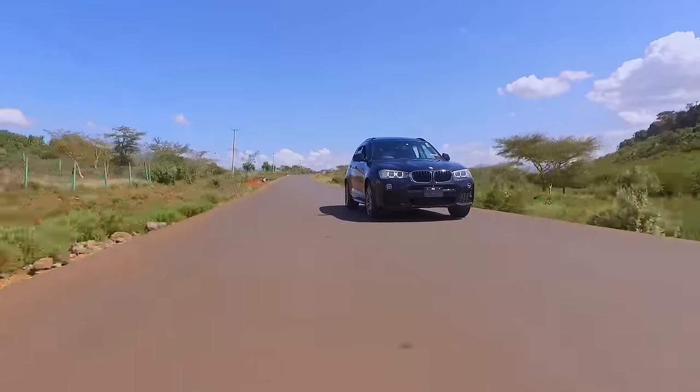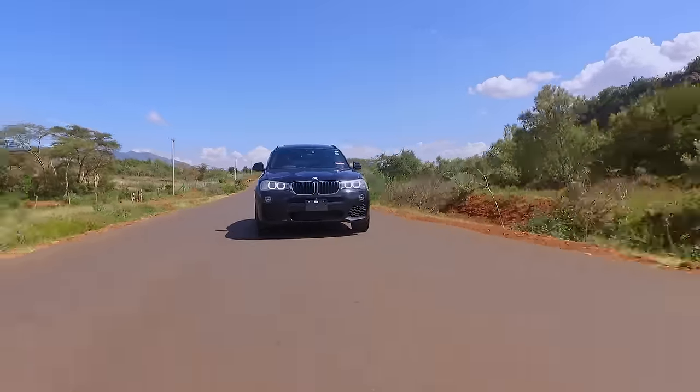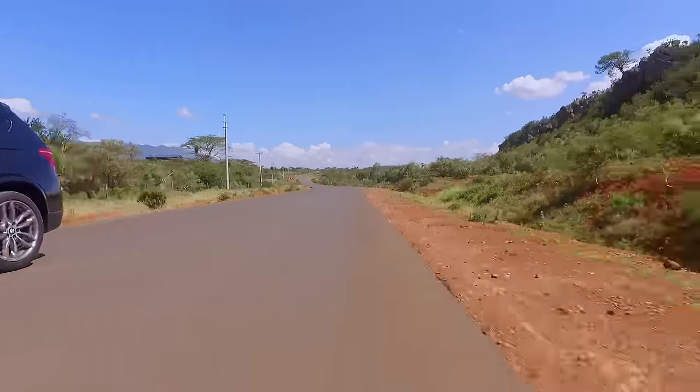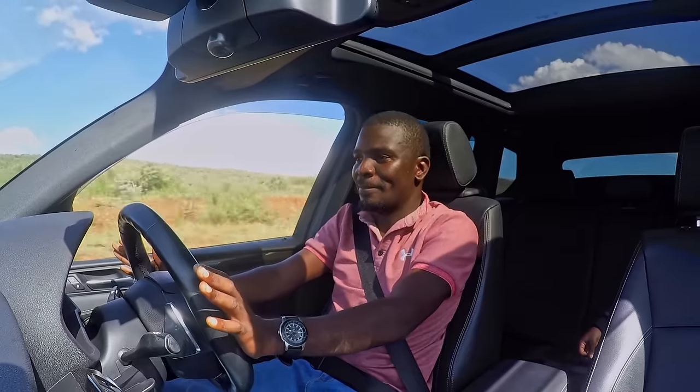The BMW X3, without a doubt, is a driver's car. This car has been designed through the DNA of BMW. They believe in making sure that you have what you call pleasure when you're driving the car. And the BMW X3 doesn't leave that untouched. Easy. First, the bad things.